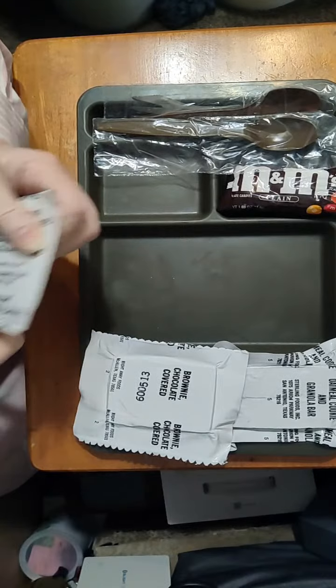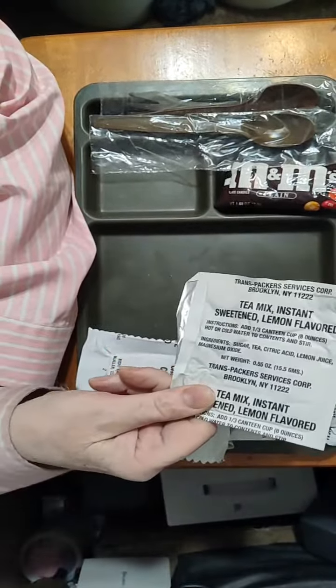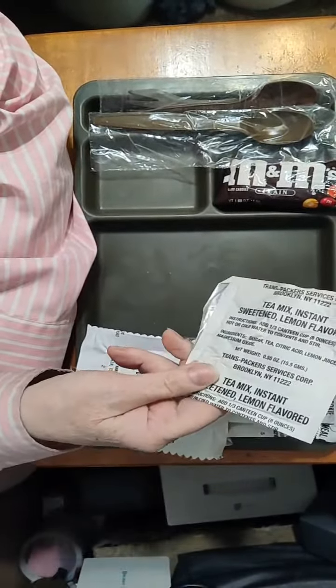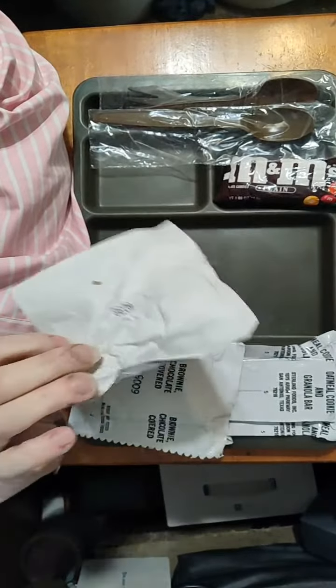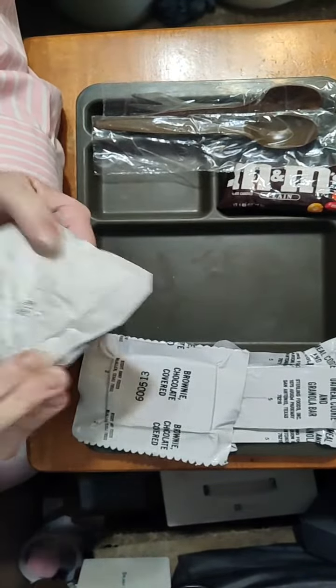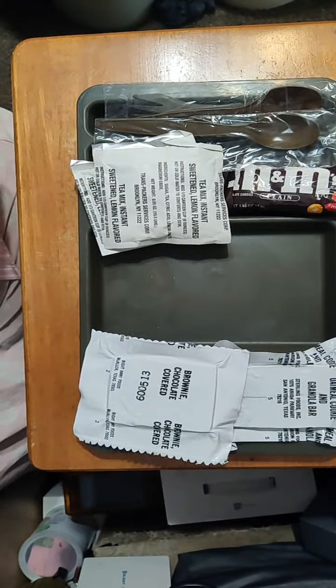This is tea mix. This is instant. Slightly different style of packaging, similar to what the cocoa used to be in the early MREs from the 80s. It's more of a paper, and it looks like a dot of something touched it on the backside. Got two of them. So 2 instant teas.